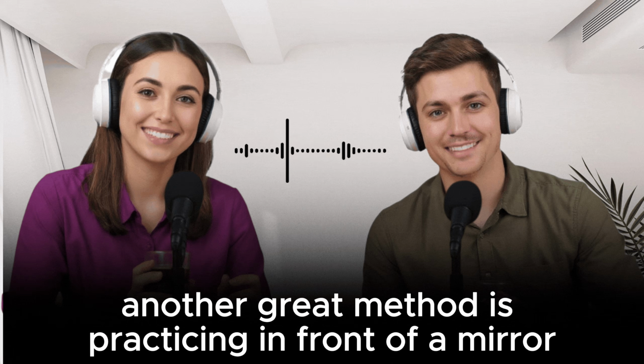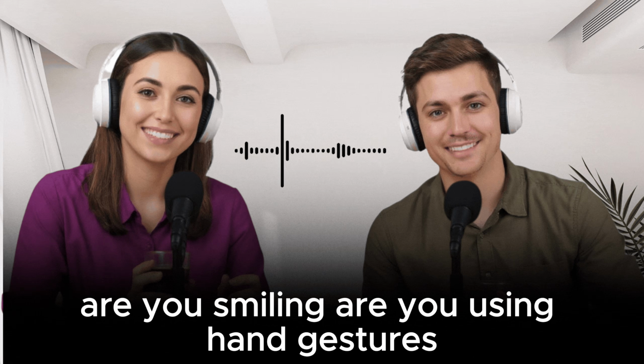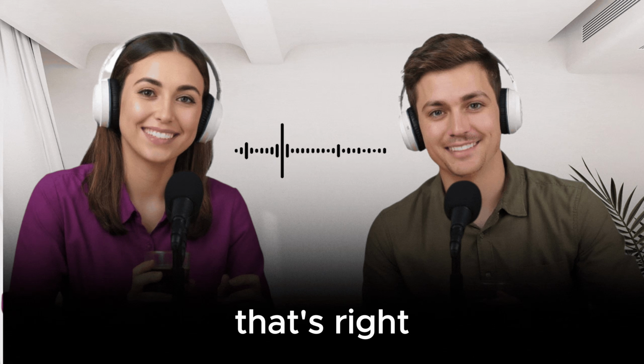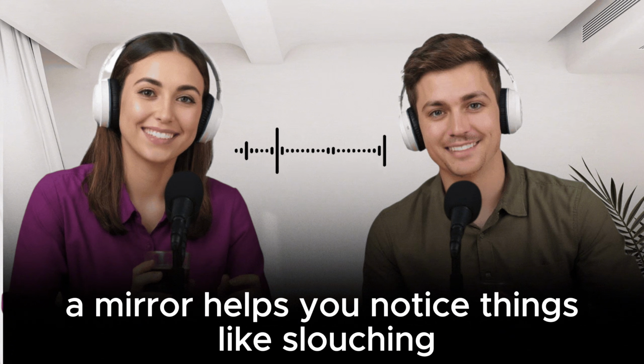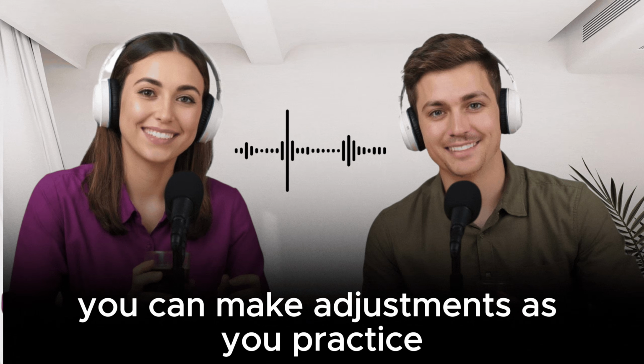Another great method is practicing in front of a mirror. Watch your body language as you speak. Are you smiling? Are you using hand gestures? Does your posture show confidence? That's right. A mirror helps you notice things like slouching or avoiding eye contact. You can make adjustments as you practice.